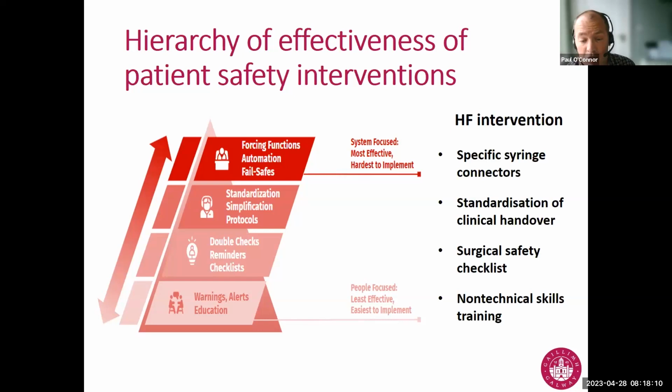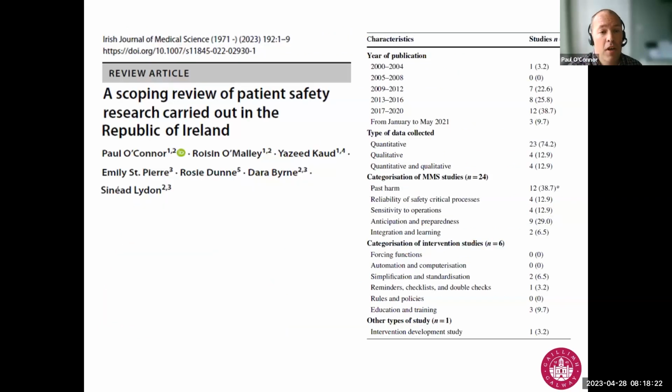So human factors is all of this. It's the training, the checklist, the protocols, as well as seeing how we can design the system so that error can't be made. And like I said, those are the hardest ones to implement.